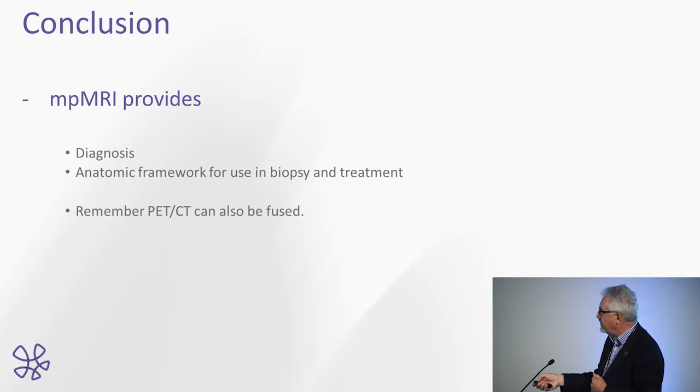I'll be talking this afternoon, if you want me to come back, about PET CT or PSMA imaging, and that also can be fused, and that's really quite exciting work we're just starting to explore. So that's MR 101 very quickly. Hopefully it wasn't too boring, but we'll get back to the clinical side of it.